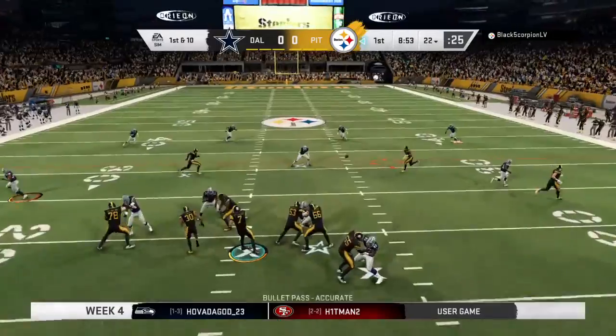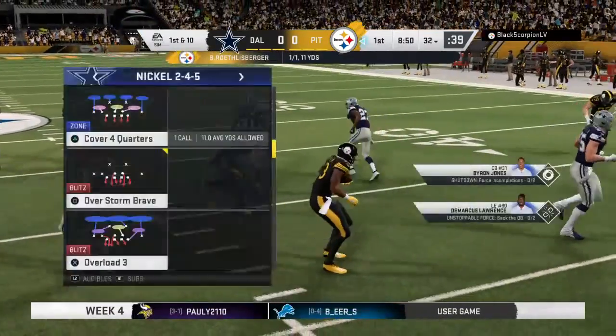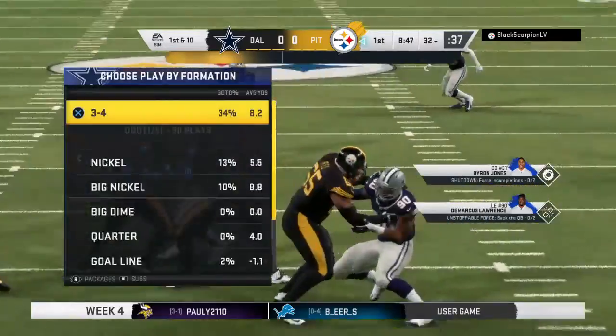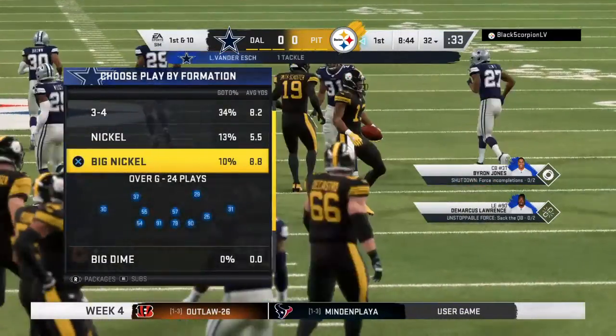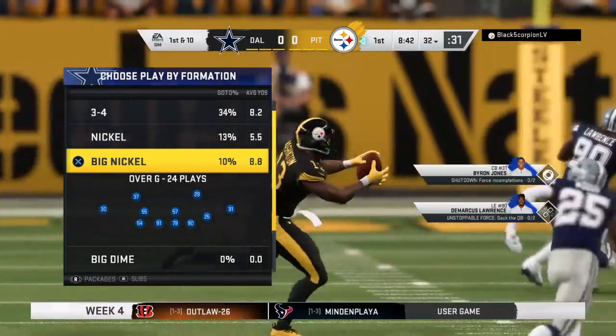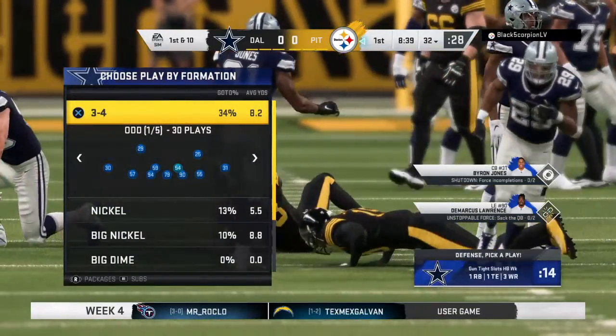On 1st and 10, it's Roethlisberger. Got an open man, it's Washington. And he's got it past the 30 before he's hit and dropped. The Steeler first down on the pickup of 11 yards. First down. 1st and 10 at the 32-yard line.